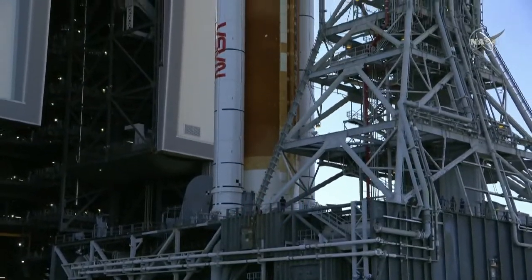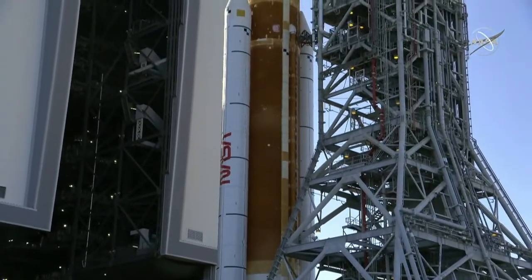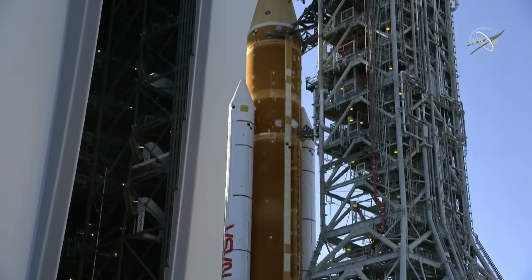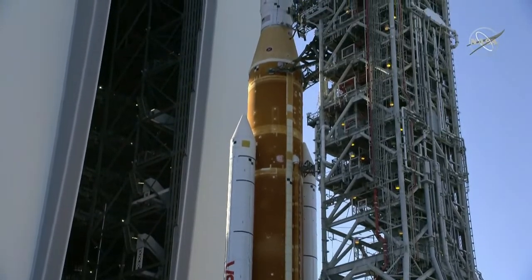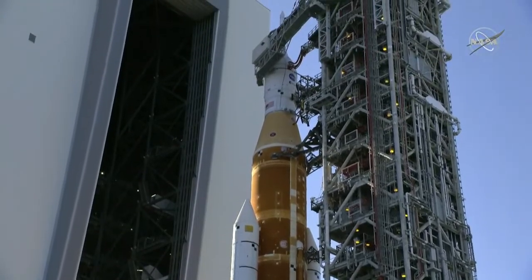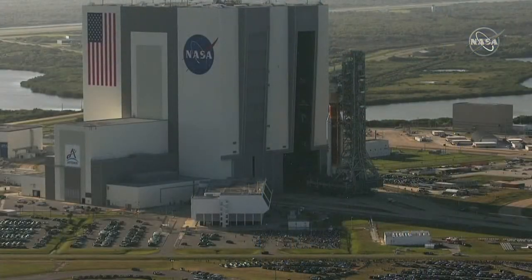Everyone, take a look at your screen right now. That right there is SLS and Orion, and it is outside of the vehicle assembly building for the first time ever. It is giving me goosebumps just to say that, seeing it poised there. This is a historic moment, a big moment. We will remember this day for a very, very, very long time.